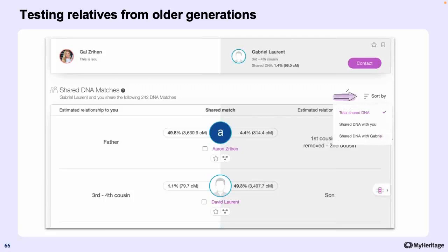You usually get quite a long list of shared matches because after all, we're looking for relatives, and we all have different clusters that we are related through. So by default, the matches are ordered in the way that we take the amount of shared DNA with you and the amount of shared DNA with Gabriel. We sum these two numbers, and then we sort the matches from the highest amount to the lowest. This is to allow you to see the matches that share the most DNA, either with you or with the DNA match. But now you can also sort this list by either the shared DNA with you or the shared DNA with the match.